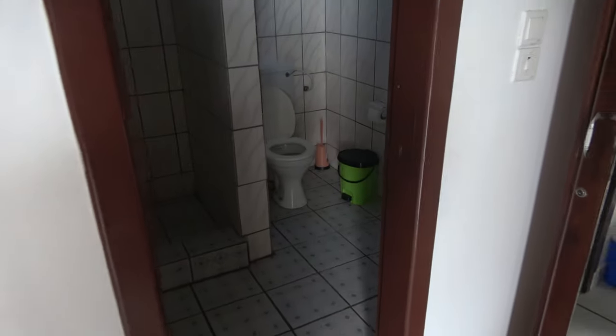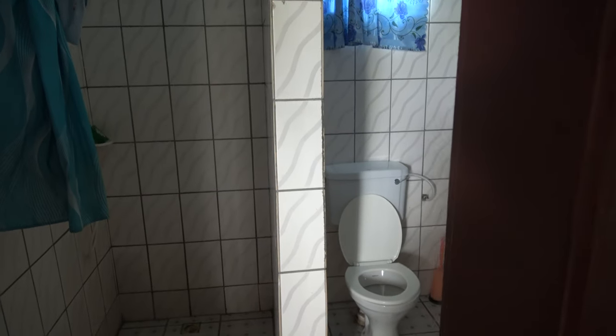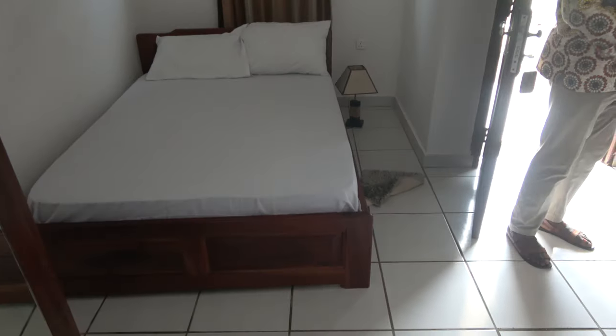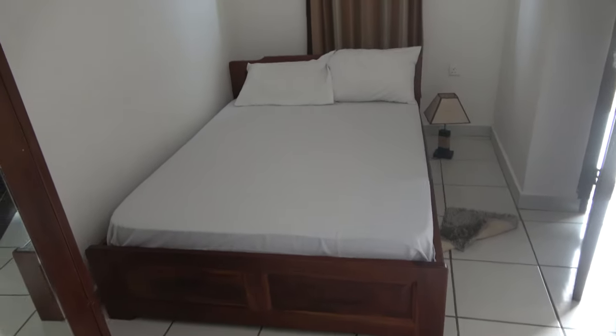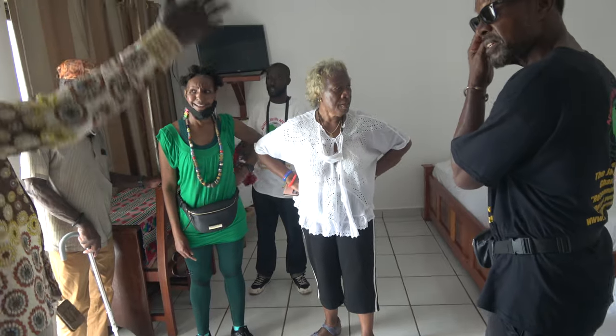There's a lot of beds in this room. So if three of us are sharing $100, it's about $30 each. If two people share $100, that's $50. We got a nice bed, too. Nice bed, air conditioning, everything works.